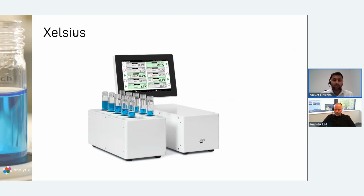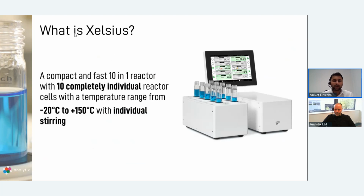So in terms of Xelsius, which is the main topic for today, what is Xelsius? Xelsius is our compact 10-in-1 reactor solution. Essentially you have 10 individual reactor cells, all controlled independently from each other. The temperatures can vary from -20 to plus 150, so essentially you can have 10 complete temperature profiles in each of these reaction cells.